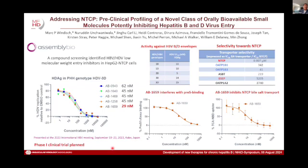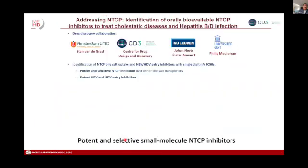This is now planned for phase 1. Preclinical studies, I think, have been performed already, and we will see what comes out of that approach from Assembly Bio. Another approach was an academic approach from Stan van der Graaf.